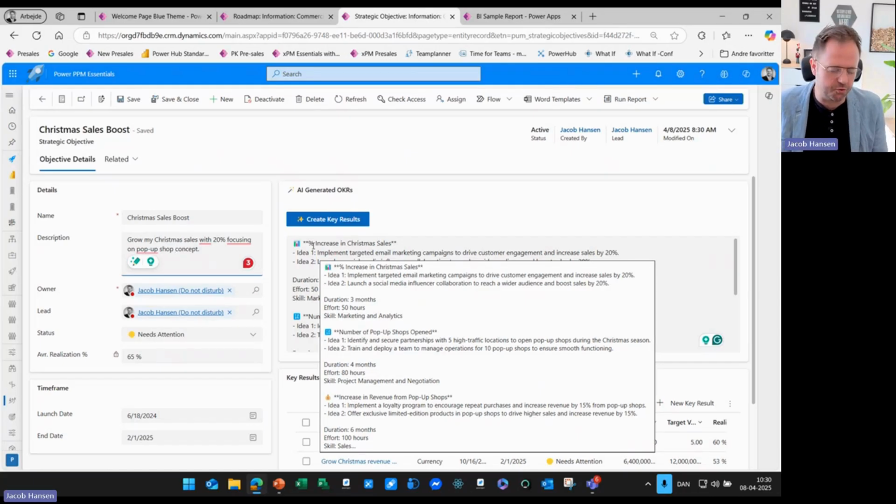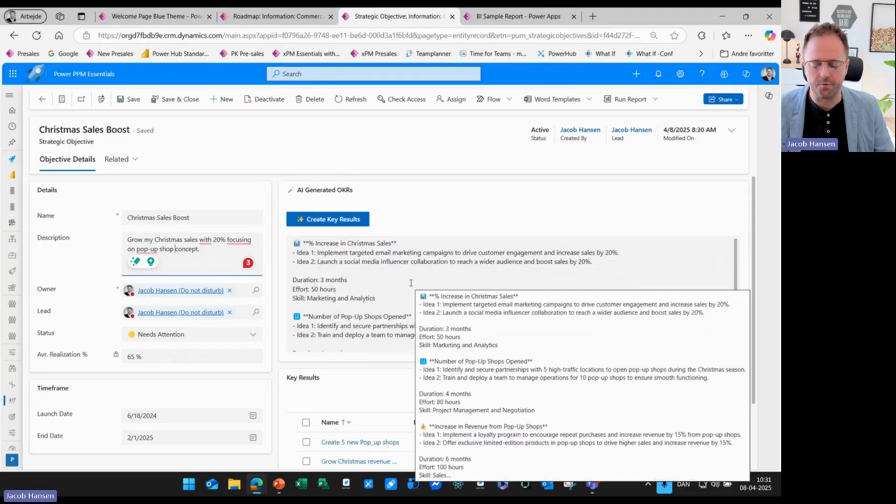So there is some creative input to me on how I could do it. Maybe I already know how to do it. Maybe I've agreed with management that we're going to open up 5 new shops, so I don't need this ideation. But this is just one user example where AI could support you in the ideation process of how to break down your objective to key results.